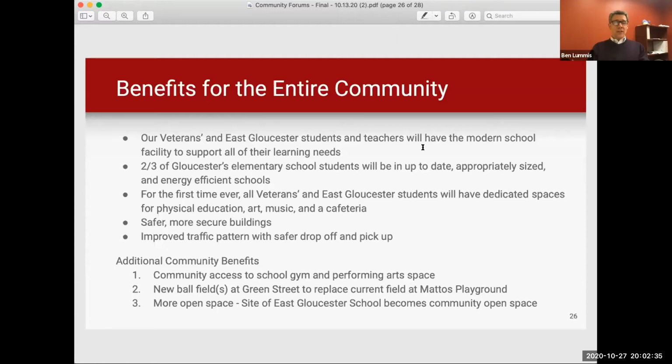2/3 of Gloucester, at that point, if we're successful in building this new school, then 2/3 of Gloucester's elementary school students will be in up-to-date, appropriate sized and energy efficient schools. For the first time ever, all veterans and East Gloucester students will have dedicated spaces for physical education, art, music, and a cafeteria.